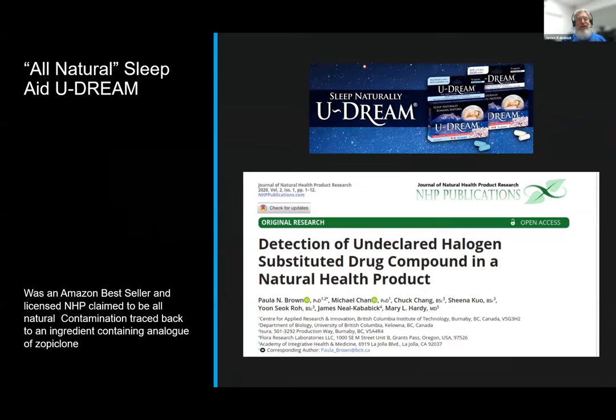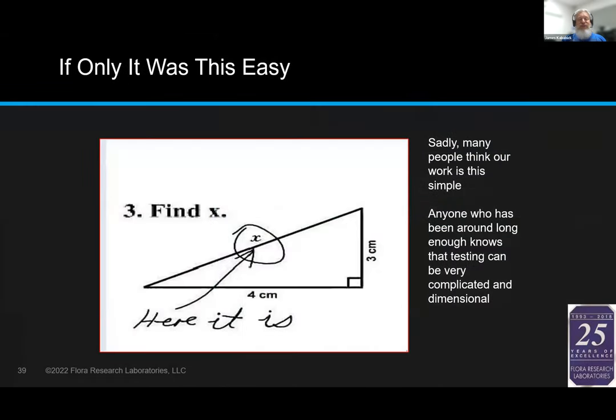And I presented this in the last presentation, investigating the U-Dream product, which ended up having an analog of Zopaclone. So this stuff happens, and we trace that back to one of the ingredients coming from China that the Zopaclone had been added to. So you have to build trusting partners, but verify. This is how a lot of people think of analytical chemistry. You know, here's X, I got it solved, there it is. And anybody who's worked in a lab or worked on problems with the lab knows things are a lot more complicated. And you can go down quite a rabbit hole in this work.